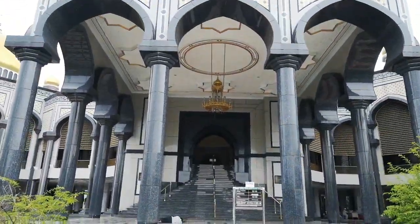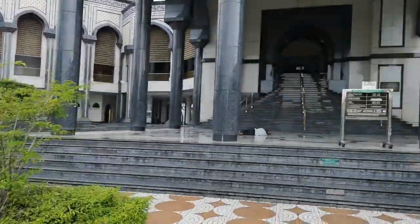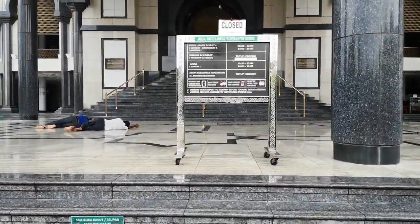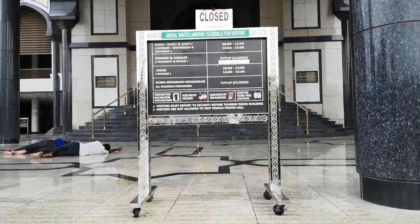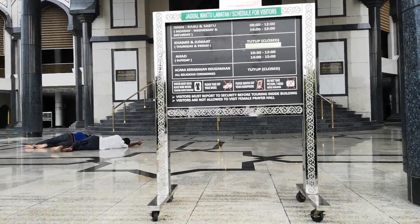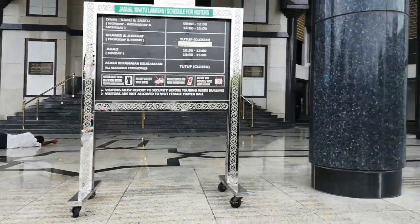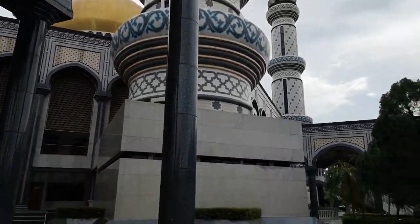So this is one of the entrances. Unfortunately, it's closed. Oh, it is closed on Thursday and Friday. Unfortunately, today is Thursday. Oh my God. Oh, they're having a good time there. And look at that. Oh my gee, so beautiful.